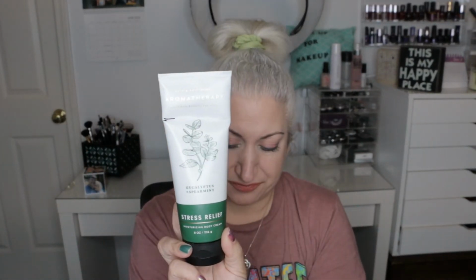Next, Bath & Body Works Aromatherapy. This is the Eucalyptus and Spearmint Stress Relief Moisturizing Body Cream. I started with the full bottle. This is where I'm at right now.